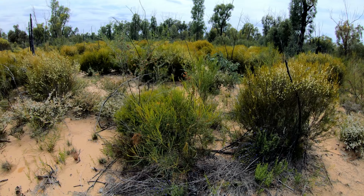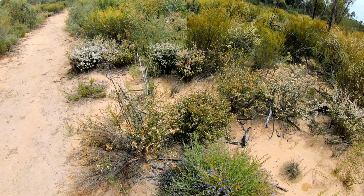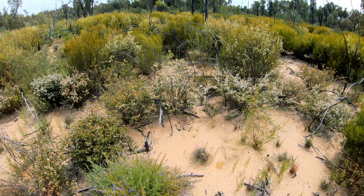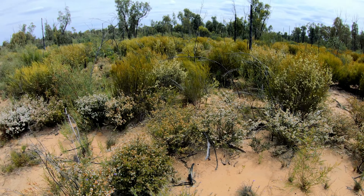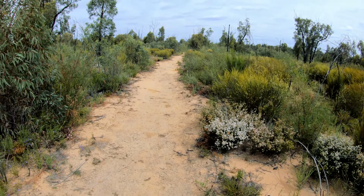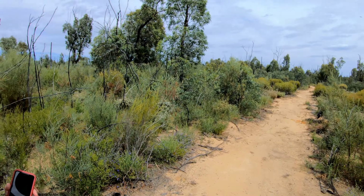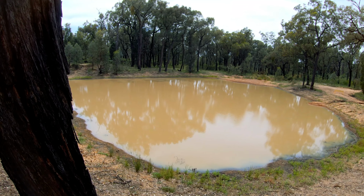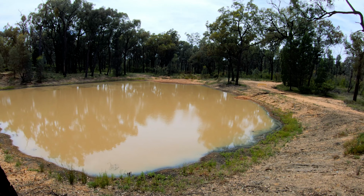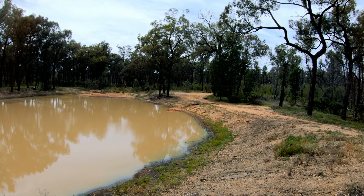Another thing about all this unusual weather, all the wildflowers are just out. You get little patches like this all through the scrub. Purples, whites, yellows, oranges. It's just beautiful. It's just a pleasant little stroll through this scrubland. Here's a little dam. Pretty nice. The little road's just fully washed away over there.